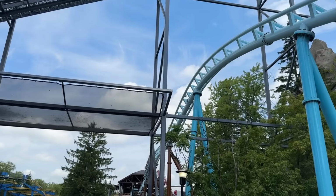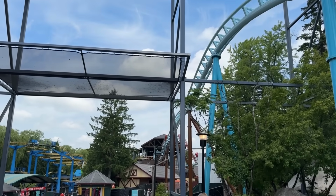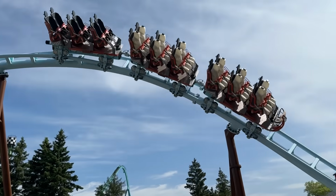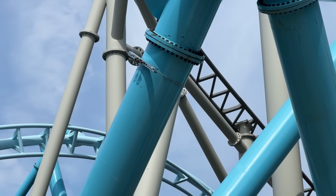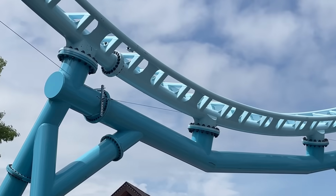Right now, it is Premier doing all their testing, making sure that the ride is ready to be handed off. Another very normal occurrence in the ride. We saw that with Tundra Twister very visibly near the end before it was handed off to Canada's Wonderland.